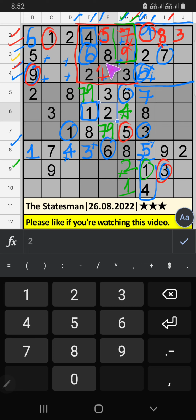Third row, 3 numbers are remaining, 1, 3, 4. First grade, we already have 1. So 1 can't come in these cells, then 1 is confirmed here. Then only 2 numbers are remaining, 3 and 4. Column C, we already have 3. So 3 can't come in the cell, 3 is confirmed here. Then 4 is here.